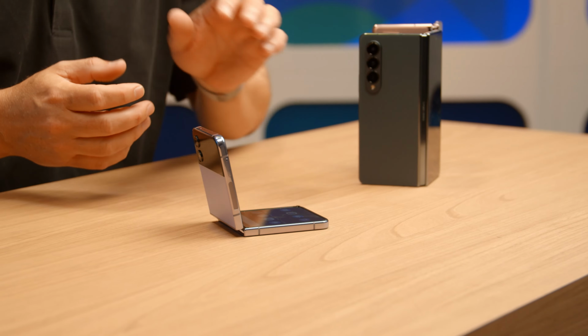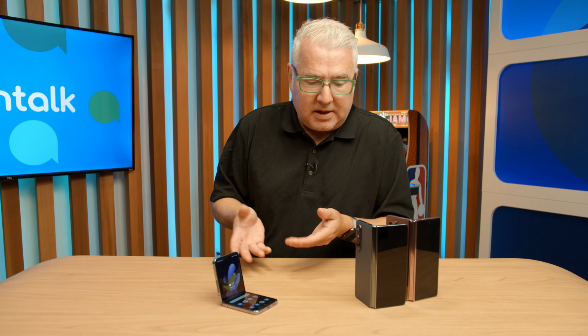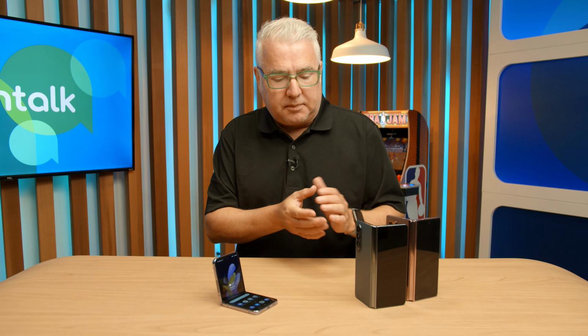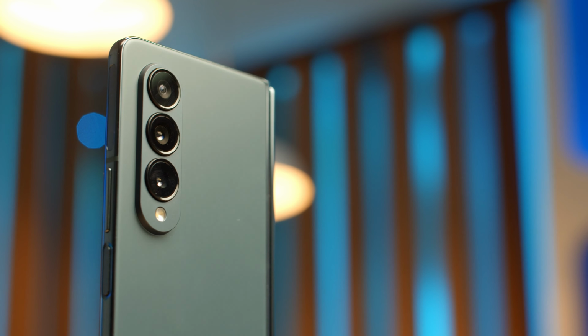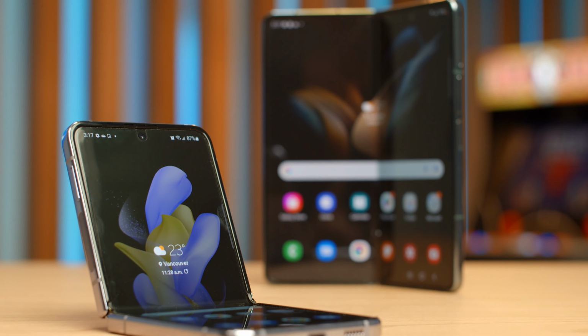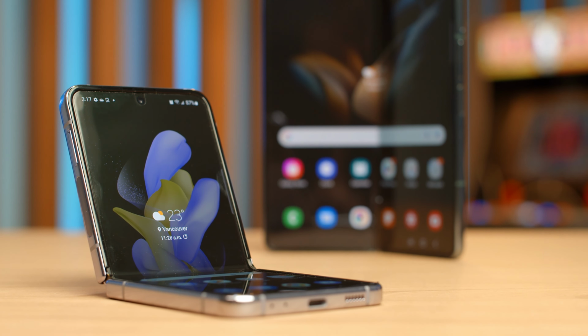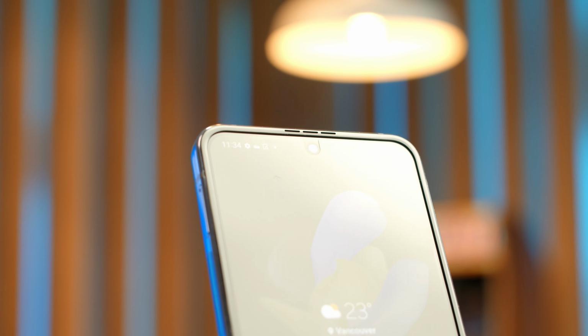On the Flip, I think they listened to some of the complaints there about the battery life. They've improved that. On the Fold, they've improved the telephoto lens. I think it's gone from 2 times to 3 times. On both screens, they've increased the overall durability, they say, by 45%, which is always a good thing on a folding screen phone. But other than that, nothing really mind-blowing.